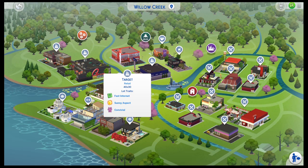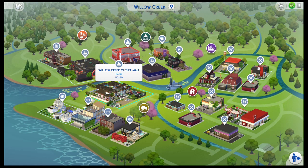All right. Okay, guys, we're now going to go to Target. That's going to be the next one on the list, I think. No, we're just going to go right straight down the middle here. Willow Creek Outlet. We're going to go right straight down the middle, and we'll just go right straight up down the southern part of town, and the central part of town. Well, yeah, anyway.